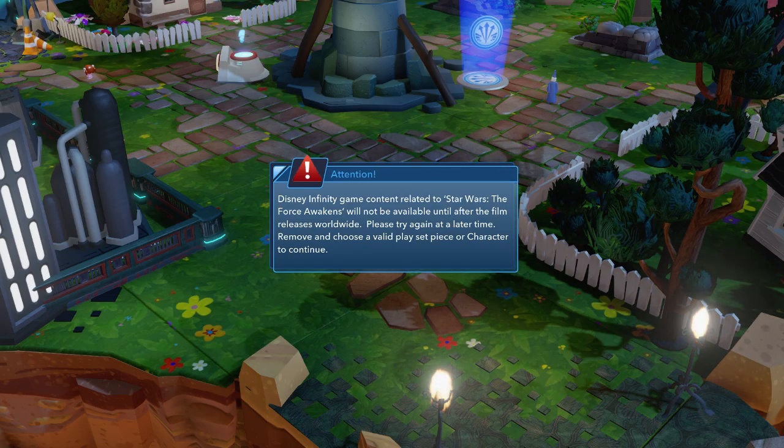Disney Infinity game content related to Star Wars The Force Awakens will not be available until after the film releases. No!